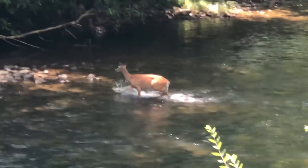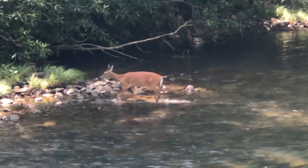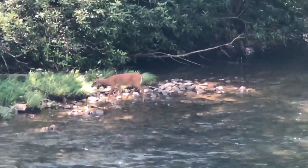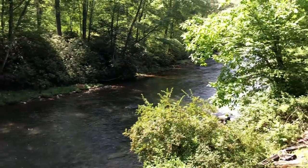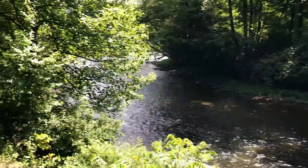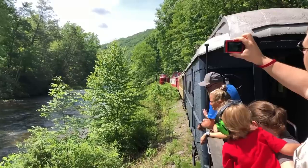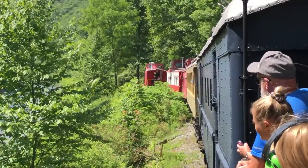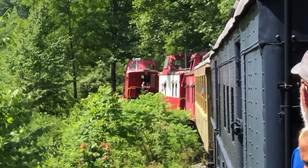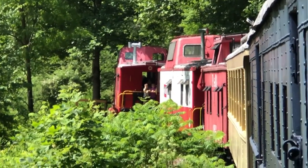Going through the creek there. We actually saw a bear on the way over here. There he goes through the water. There we are, picking up the second castaway caboose on the siding.